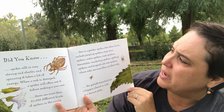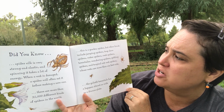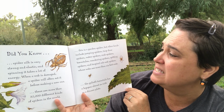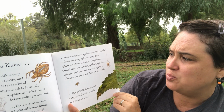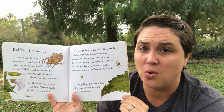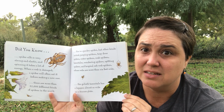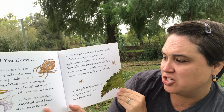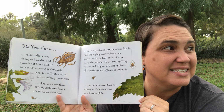This is a garden spider, but other kinds include jumping spiders, trapdoor spiders, water spiders, crab spiders, tarantulas, wandering spiders, spitting spiders, and tropical orb web spiders, whose webs are more than 6 feet wide. That's big. And Goliath tarantulas that have a leg span as wide as a dinner plate.